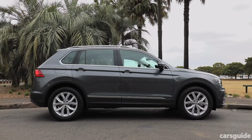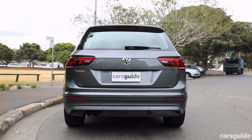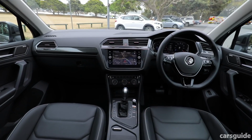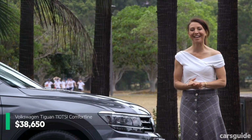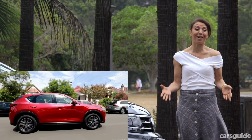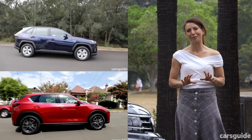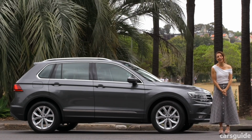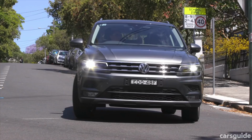This one is the 110 TSI Comfortline, which is second in a range of 4, and I've got the smallest engine on offer. It costs around $38,000, and it's in a really tough category with the ever popular Mazda CX-5 and the brand new Toyota RAV-4. So, does the Tiguan stand up? I drove it with my family for 7 days to find out.